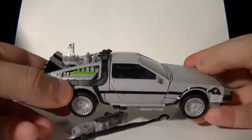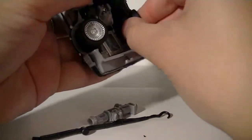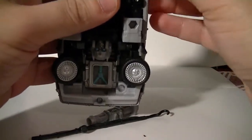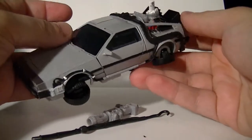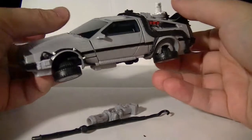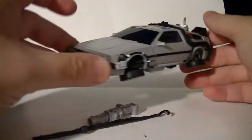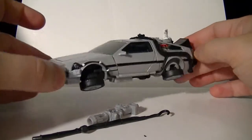Yeah, like that. And then you have the Back to the Future 2 vehicle mode. And yes, you can angle the wheels down, although you will be exposing his head, but we'll forgive that because you have Flying DeLorean mode. How cool. I'm pretty sure Siege Optimus did the same thing, but it makes more sense for this to do it because, you know, that's the movie.